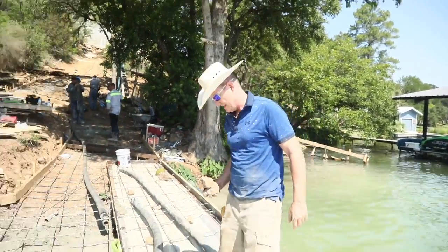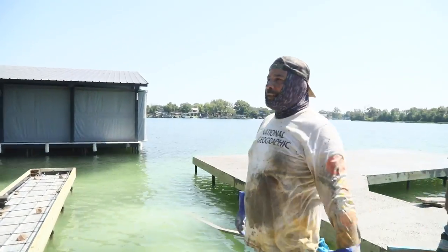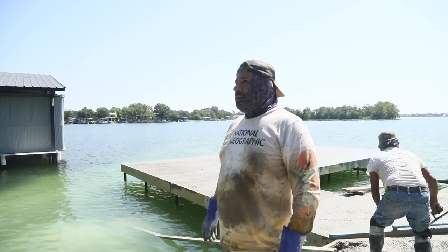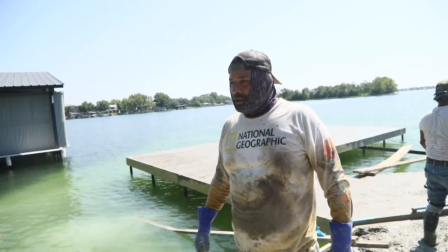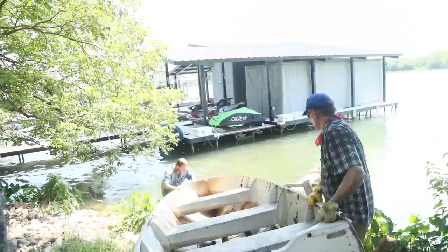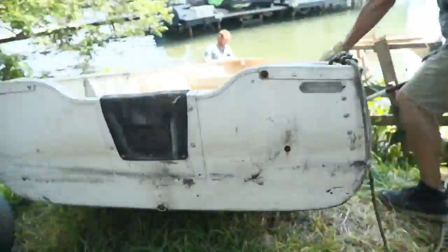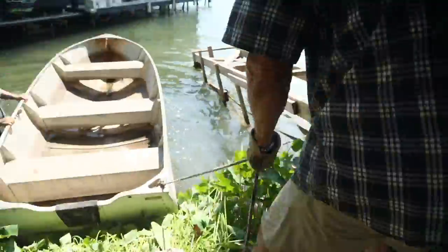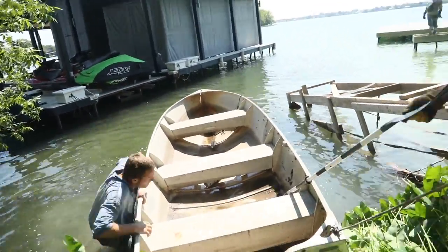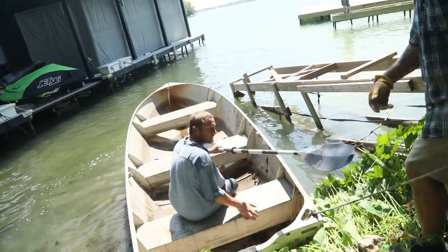You wanna do it? Yeah. Let's get the boat. Get that boat, Mike. Yeah. I gotta edge it. Edge him. Where's my paddle at? Right here. Oh, we got a real paddle. See y'all later. I'm going to the island. Need a life jacket?